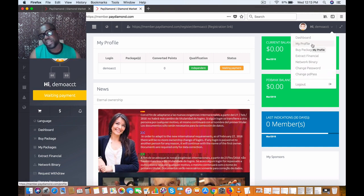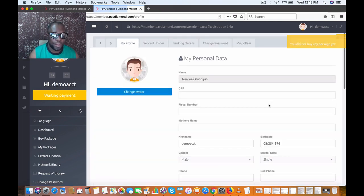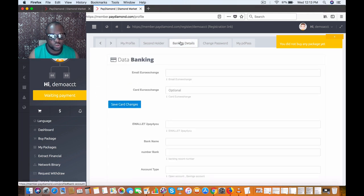So you see all these pages that you can go to. But for the sake of this training, what we are concerned about is the banking details. So you click on my profile. When you click on my profile, all this being equal, it takes you to your profile page. You don't need this place for now, so you quickly click on my banking details. So you can see it.